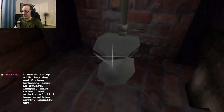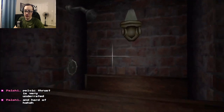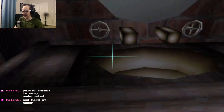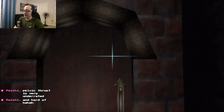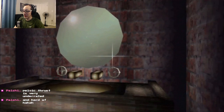There is a sink. None of these toilets work. Pelvic thrust is very underrated and hard as fuck. Yeah, it's actually a really good exercise. I always see people doing it in the gym and I'm just self-conscious about that. Ooh, I didn't turn on the light. I guess I don't have to, because the scary girl doesn't really come after me anymore.